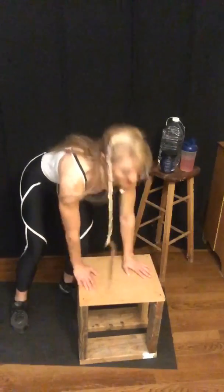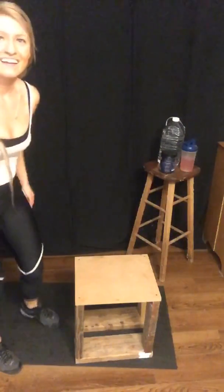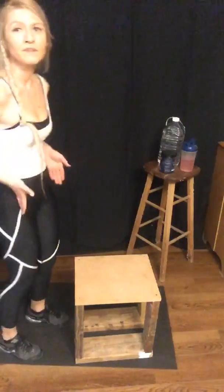So here's my box, and we're going to use the frontal plane. So I'm going to use my side muscles to jump up, and jump up, and jump up, and jump down. Whew, that's creaky. Okay, and then I'm going to use my sagittal plane to jump up forward and jump back down. And again, the goal is to do as many reps as you can safely in an amount of time.